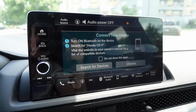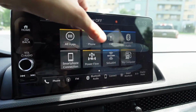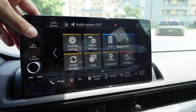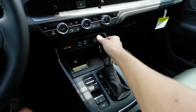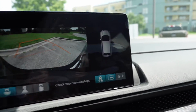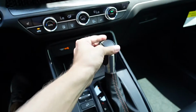The infotainment screen, pretty basic as all Hondas are going to be. So you can see all these tiles right here with all your basic information. Nice touchscreen overall. We do have physical buttons over on this left side, a few shortcuts down below. And if I go ahead, put it in reverse, you can see that backup camera, top down for all the parking sensors, and you can adjust that view just a little bit.